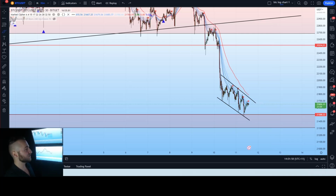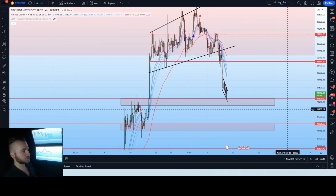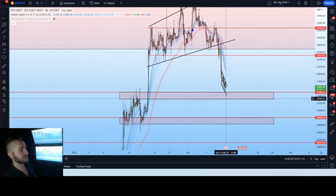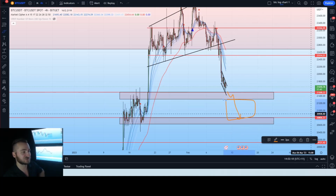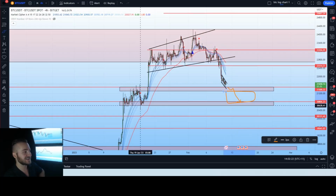Now, if we do happen to lose this level, if we do happen to break through 21,500, we will expect a continuation downward towards 20,800. Okay, this range over here, we do expect it to be filled quite fast. So 21,500 loss will take us to 20,800, and again vice versa, losing 20,600, the lower support of this range over here, will inevitably result in a continued crash toward the downside.